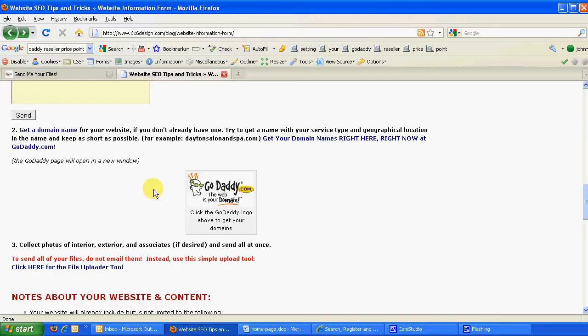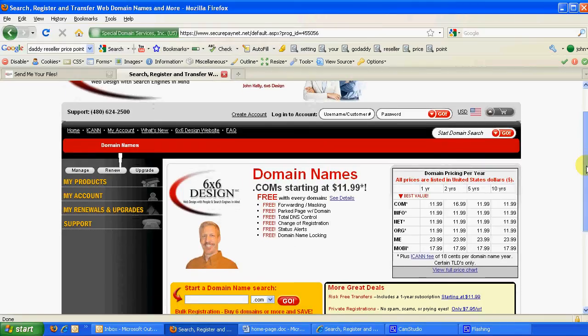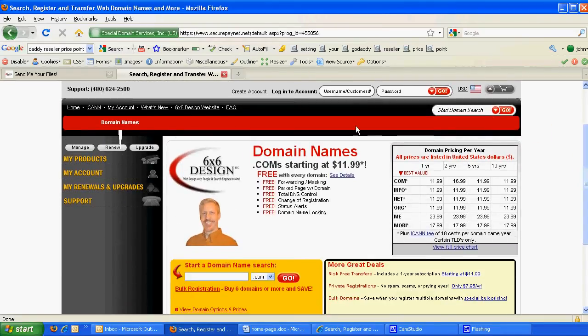So if I were you, I would just stay right here on this page, click any one of these three links, this one, or this one, and simply go to GoDaddy. So I'm going to click that. That's going to open up the GoDaddy store. So as you can see, it's pretty straightforward. If you want to search for a domain name, bottom line is they're $11.99 a year.